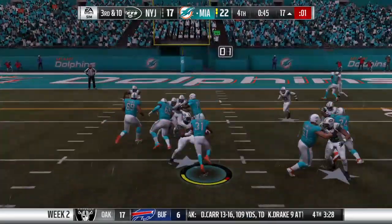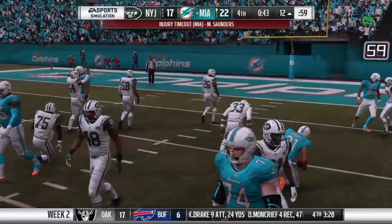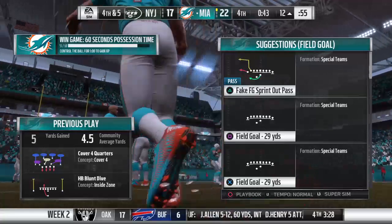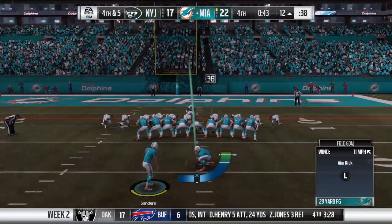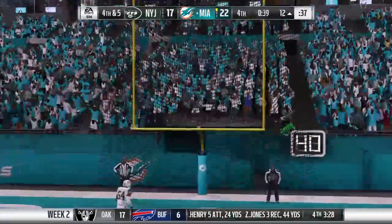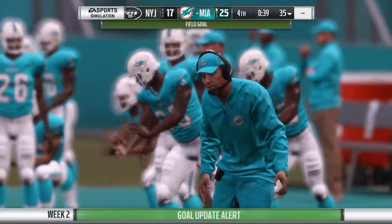On 3rd down, it's right. And he was able to shed the tackle, but the reserves come in for the stop. So on 4th down, out trots the kicker in a big spot here. The kick by Sanders is good. And that'll push the lead up to 8.